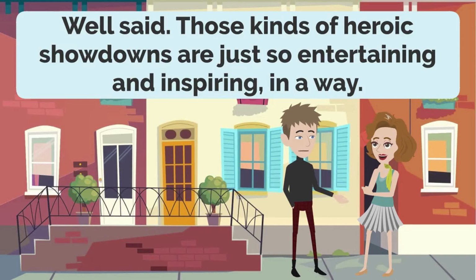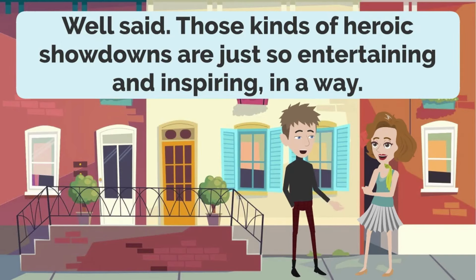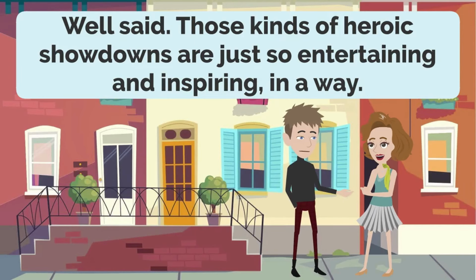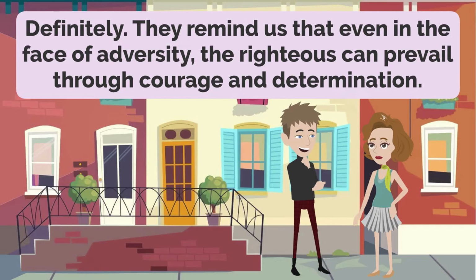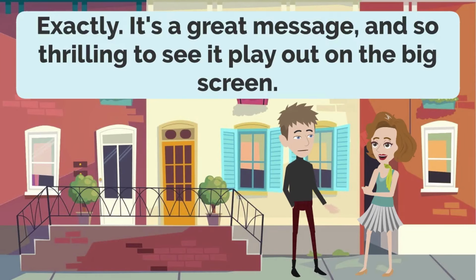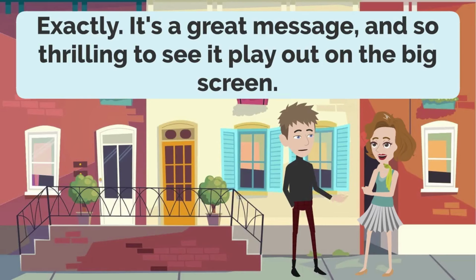Well said. Those kinds of heroic showdowns are just so entertaining and inspiring, in a way. Definitely. They remind us that even in the face of adversity, the righteous can prevail through courage and determination. Exactly. It's a great message, and so thrilling to see it play out on the big screen.